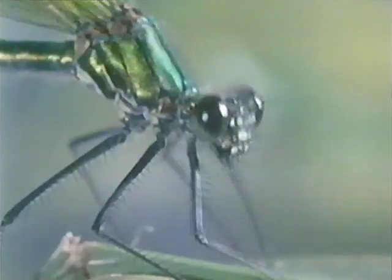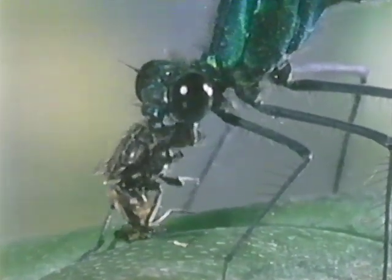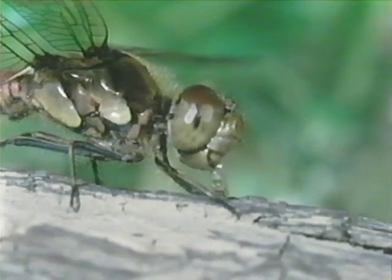Their legs are fringed with fine hairs or bristles. In flight, the legs are held pointing forwards and form a net with which they scoop their prey from the air. Small gnats and midges are their staple diet, but they will take larger flies as well, either eating them on the wing or carrying them back to a perch to devour them. The more robust dragonflies have even been seen to take small frogs.